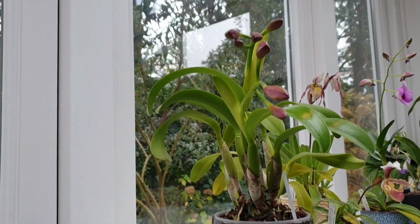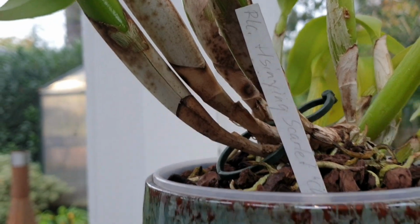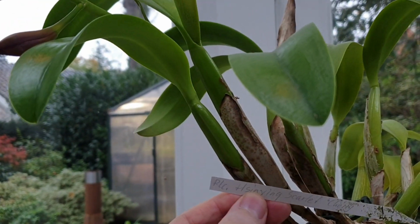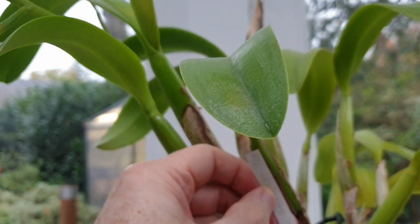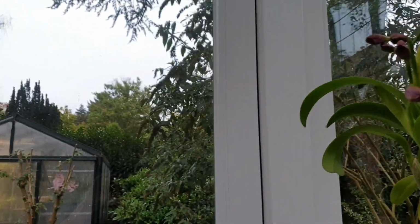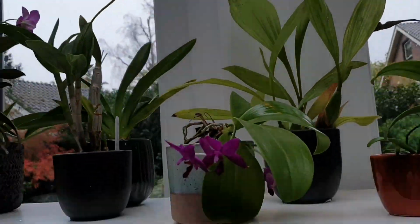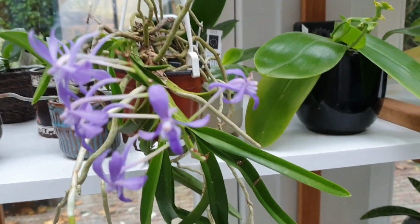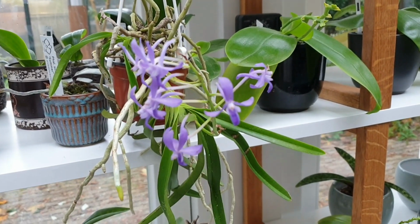It's a red one. I think it's Xingying. If we can read the tag. Oh, it's difficult to read. It's pretty. I need to put on my glasses. Xingying Scarlet. I can't make out the rest, but it should be a nice red violet coloured cattleya.